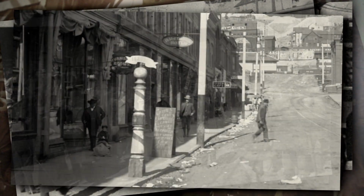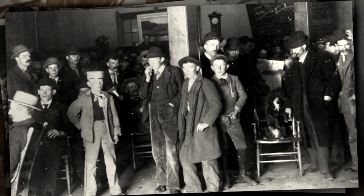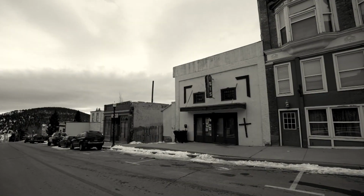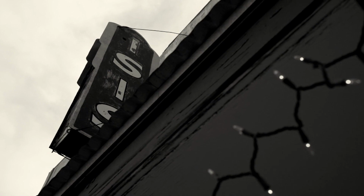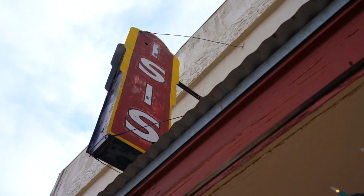When the workday ended, those miners and everyone else needed places to relax. There were a lot of gambling halls and saloons, theaters. One theater still stands, though it's been dark for decades. We're in Victor, Colorado at the Isis Theater. Dan Whitmore is the caretaker of the theater.